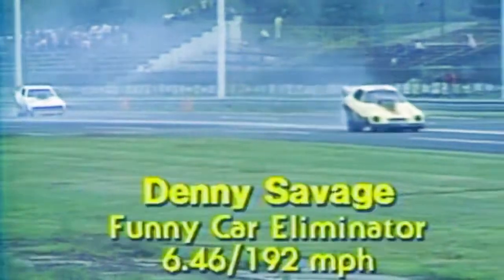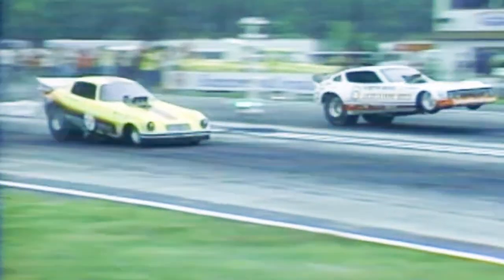Both cars staging very gently. And McCulloch into a wheel stand. He had to back out of it. Denny Savage is the winner. 6.46 seconds, not an astounding run by any stretch of the imagination, but in instant replay slow motion, you see the wheel stand by Ed McCulloch that possibly cost him the race.